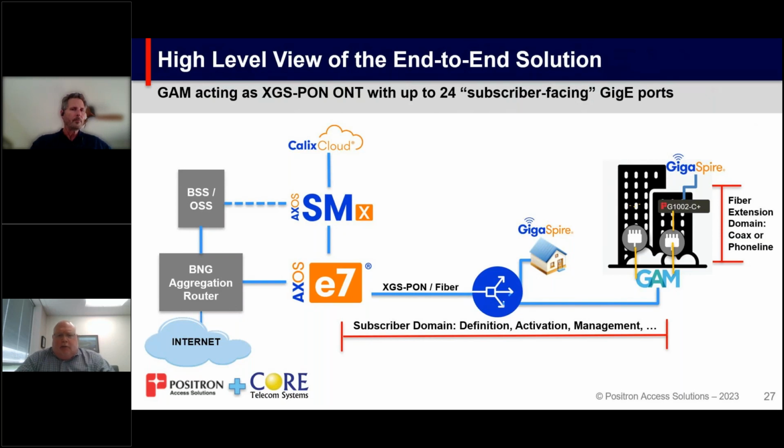SMX and XGS PON software loads. I just want to emphasize that SFP Plus is actually a Positron part number. It's something you, yes, purchase from Positron.